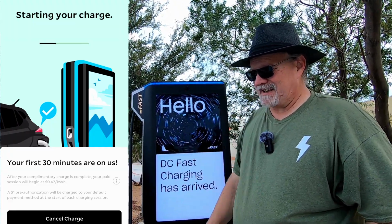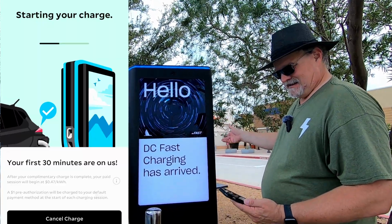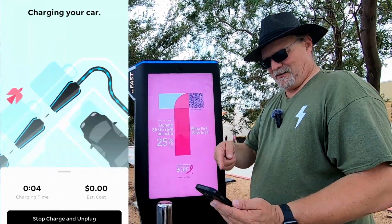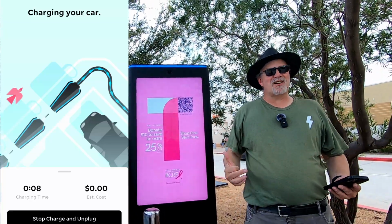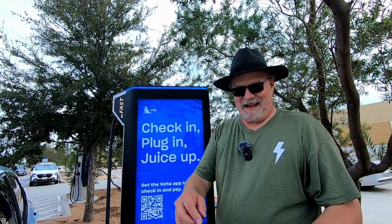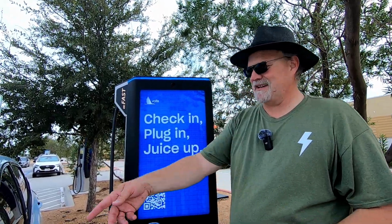I have my orange indicator light on my dash, but the car hasn't started. DC fast charging has arrived. Yeah, but mainly what I'm looking at is the status bar on my phone. I'll try to refresh, and there we go. Now we are charging our car. And now, usually at these chargers, I will set a timer on my phone, but I don't, because it's counting up my charge time right now and estimating the cost. So we just have a few seconds in.